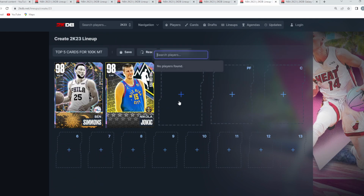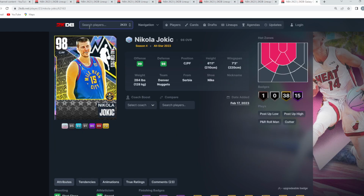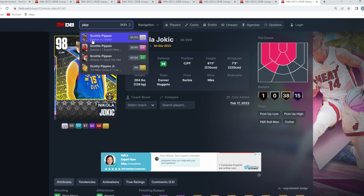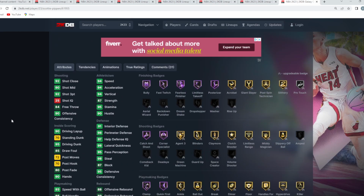The next card I want to talk about is also going to be from the Stellar set, and that is going to be the Galaxy Scottie Pippen, who, just like Ben Simmons, might be a little bit over that 100,000 MT price range. He might be more like 110, 125, but he's still such a good shooting guard. He's 6'8" with a 7' wingspan. I'd probably recommend running this card at small forward though, just because of his defense.